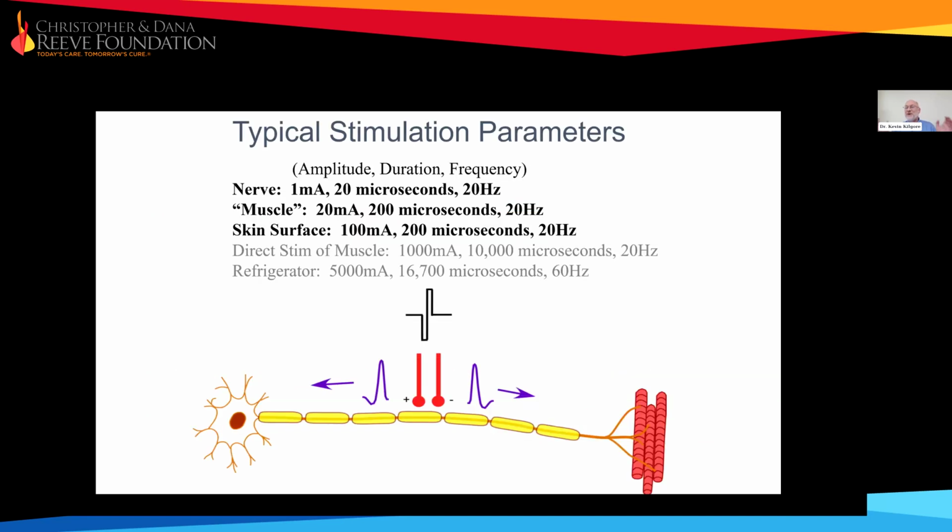I had to give at least one engineering slide. So here's my technical slide. I tried to avoid too many of these. But I wanted to just give people a sense for when we talk about using small pulses, how big are these small pulses that you're talking about?